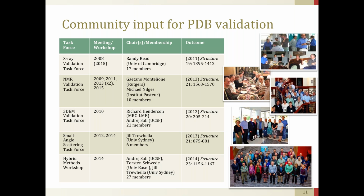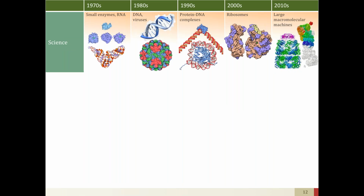Recently, there are now recommendations coming from small angle scattering, which is a method used more and more in conjunction with the other methods for structure determination. And as I'll talk about a little bit later, we have the emergence of hybrid methods, where we had to have a workshop in order to figure out how we were going to handle these kinds of structures, which I'll talk about at the end of my talk.